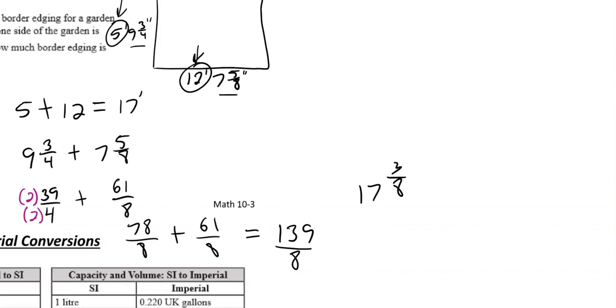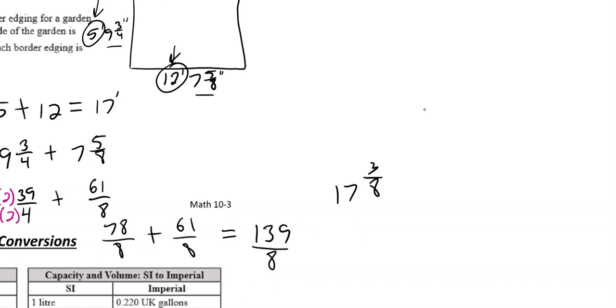Okay, so let's put together what we've got so far. So we've got 17 feet and 17 and 3/8 inches. So that's right, but we want to write this a little bit different. I don't really like the 17 inches part. 12 of those inches would make another foot, right? Are you guys okay with saying this then? If we went, okay, that's 17, we can call that 18 feet, and then 17 minus 12, so 5 and 3/8 inches. Okay.